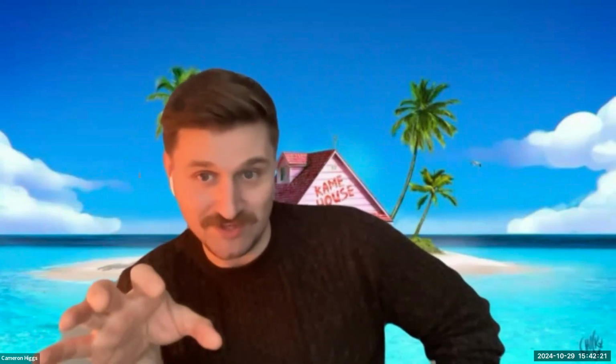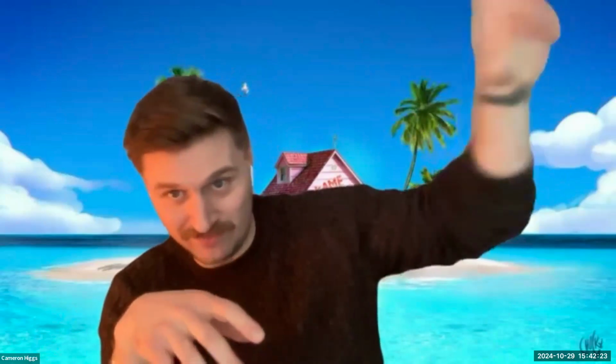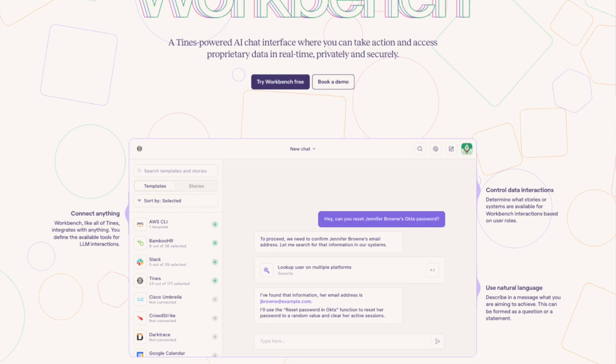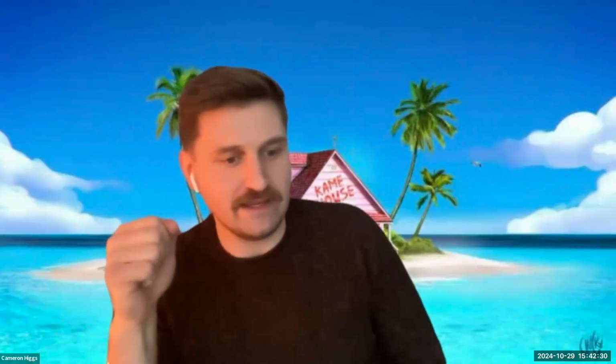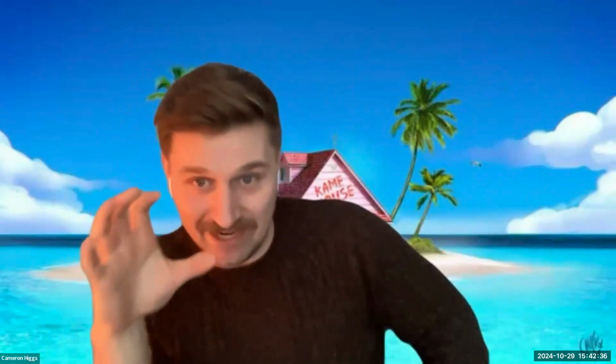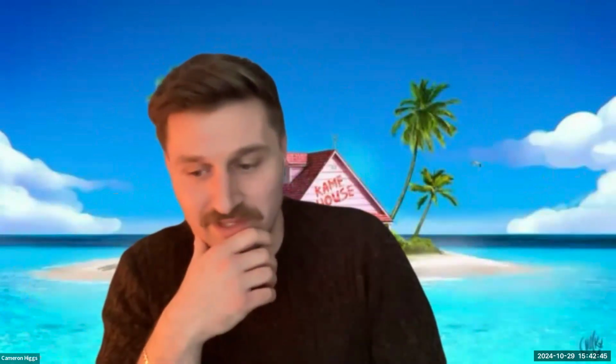But what Michael has done is taken Workbench, Tines Workbench, which is obviously our AI powered chat interface to interact with your workflows, interact with your tools in a secure and private way, and then used that to talk to the SOC matrix and potentially fill some gaps. So this is another evolution in not only showing you what you could automate, but showing you what you might need to automate personally based on requirements. So, Michael, with that in mind, looking forward to checking this out. Sure. Show us what we've got.